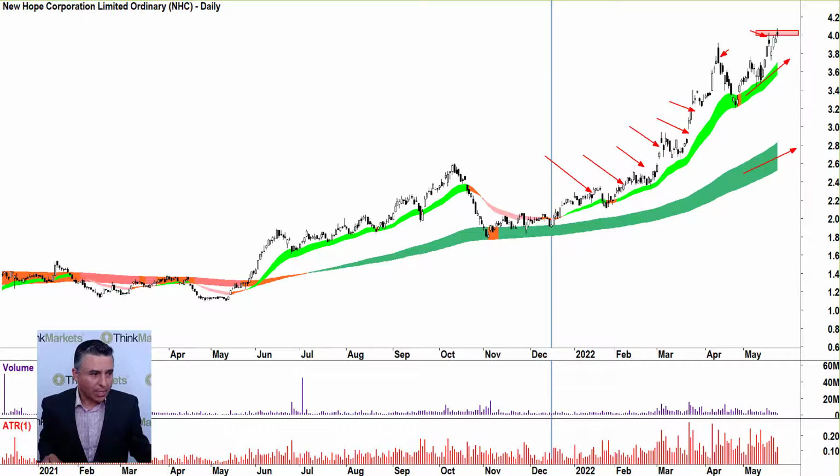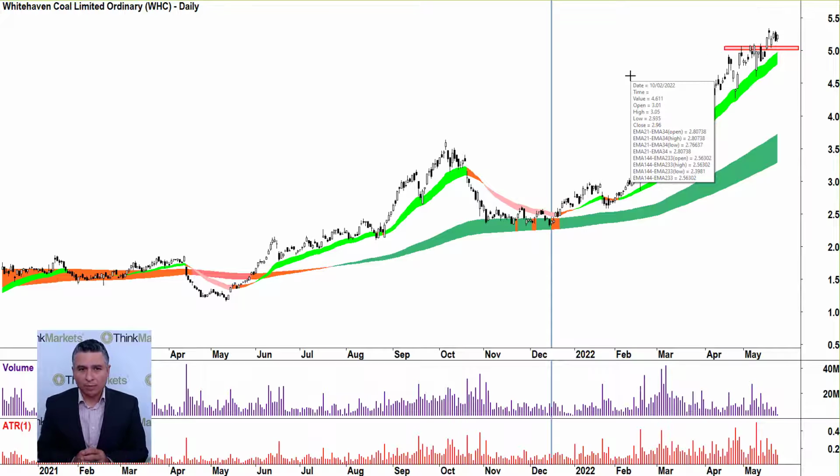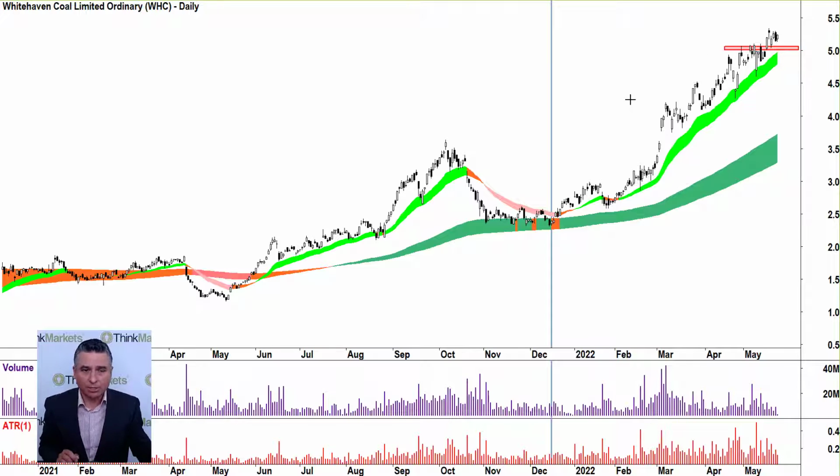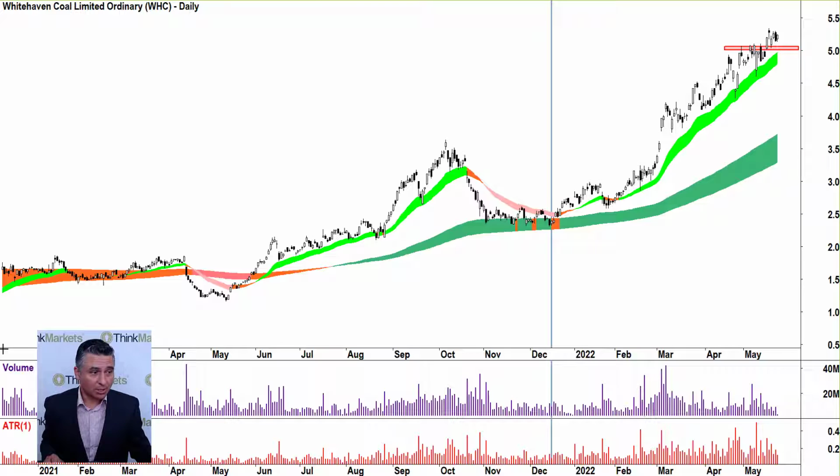Let's have a look at Whitehaven now, and I suspect we're going to get a ditto on this one. It looks great. In fact, you can see how it did pause for a little while, didn't it? That $5 gave it a little bit of trouble, but otherwise we're through that now. I can't see any reason why you would sell this, and really, I can't see any reason why you wouldn't buy it either, to be honest. So those last three, Stanmore, New Hope, Whitehaven, looking very good. The uranium stocks looking a bit iffy.